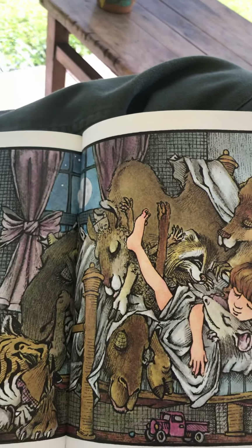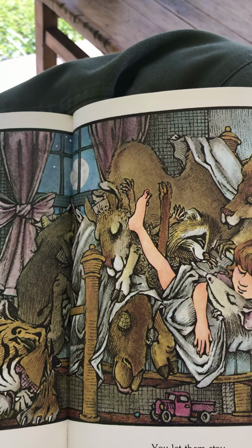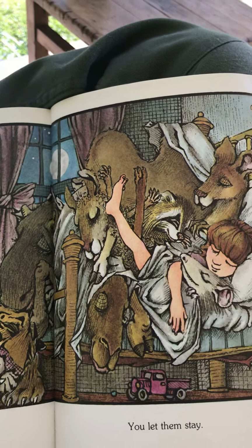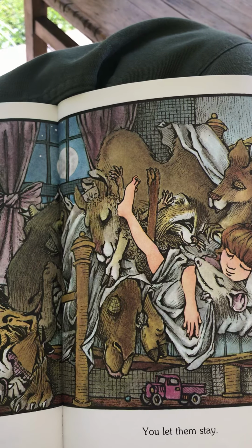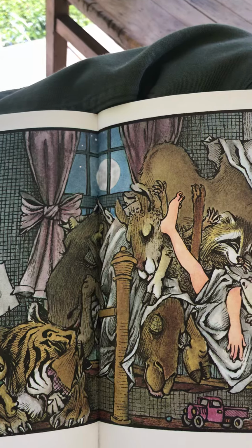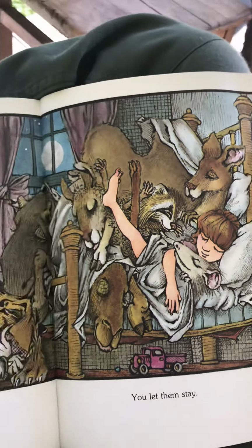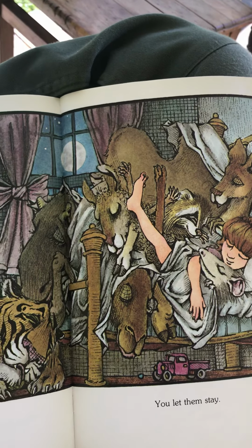Does anybody sleep in their bed with stuffed animals like this? I'd be curious if you're interested in letting me know how many stuffed animals you typically sleep with. Though, of course, you probably don't sleep with this many real animals, or if anybody sleeps with real animals in their bed. That might be an interesting bit of information.